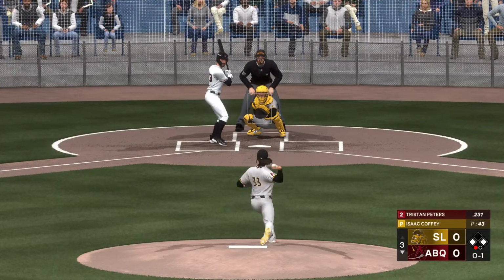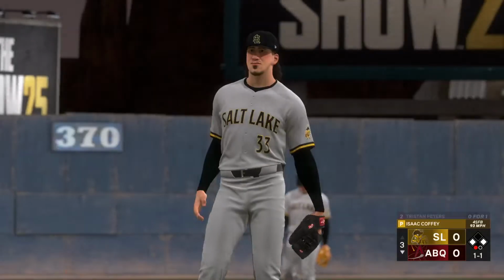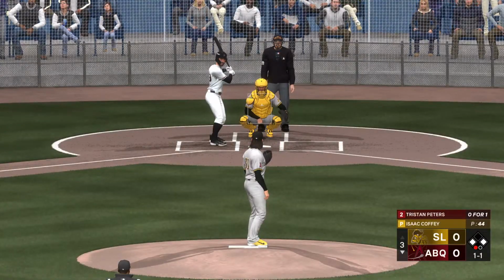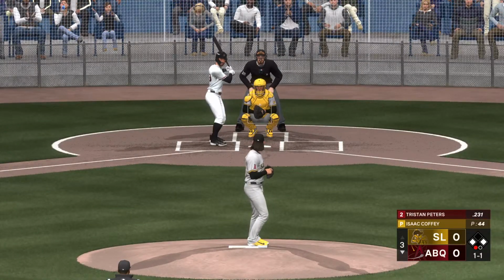On 0-1, the delivery. Ball, that pitch is out. In that spot, he's probably hunting something up in the zone that he can drive, but he should be careful. If the ball gets up and in on the hands, he's more likely to just hit a weak pop-up.